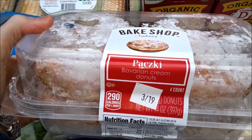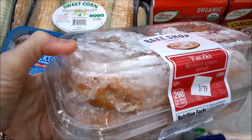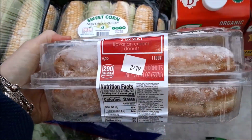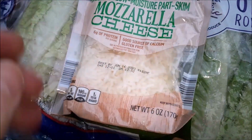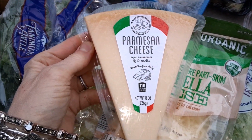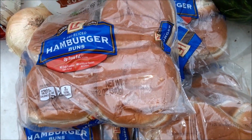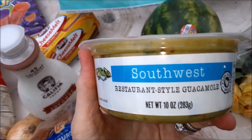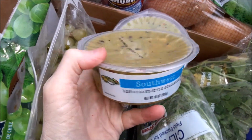This looks good. Paczki, I believe it's called, Polish paczki. They're Bavarian cream donuts. We have never gotten these out of a dumpster before, at least none that ever made it home to me. We've got a package of organic shredded mozzarella cheese. And look at this fancy block of hard Parmesan cheese. 5 packages of hamburger buns. A little mini watermelon. Another guacamole. Poorly organized. Guacamoles need to be together. This one's Southwest restaurant style.